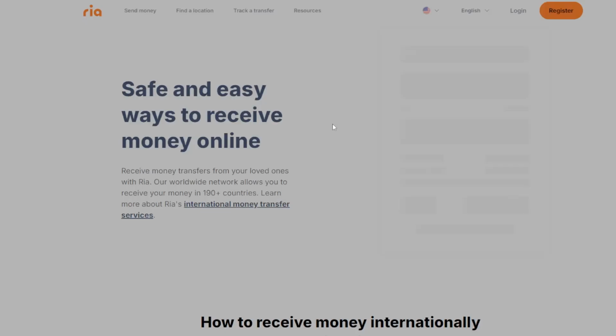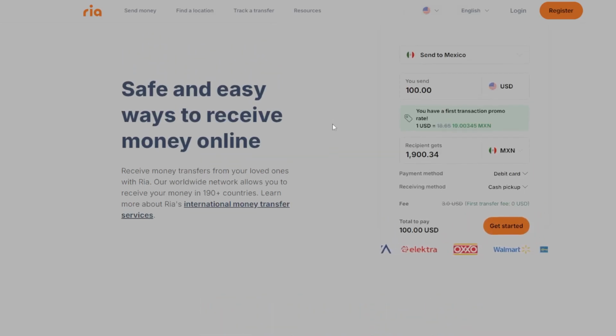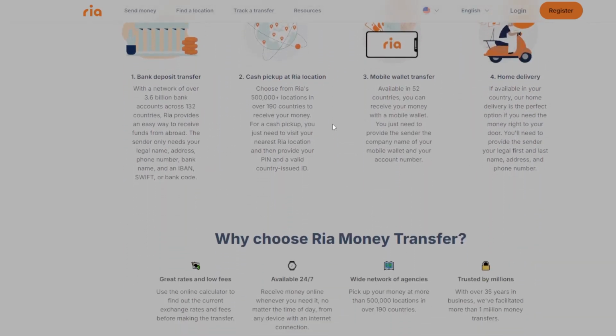When someone sends you money through Ria, you'll get a notification via text, email, or the app with the reference code and pickup location. Keep this handy. It's the key to collecting your funds. Next, head to the designated Ria agent location.